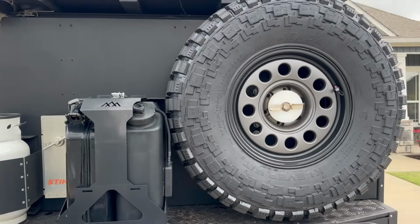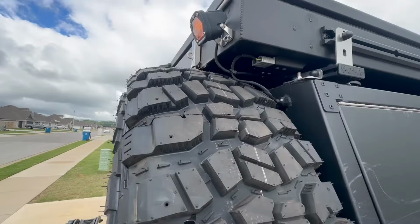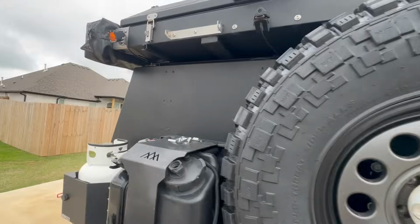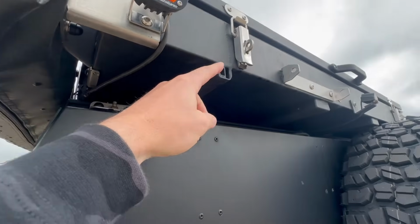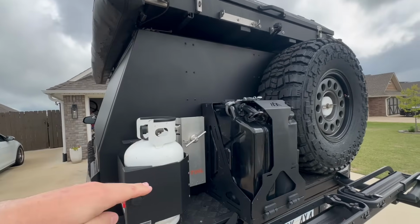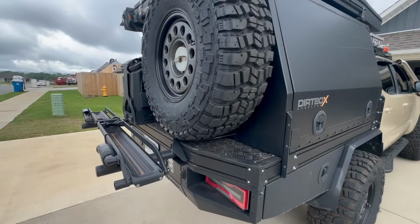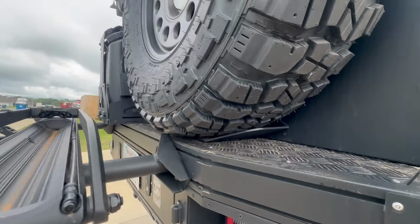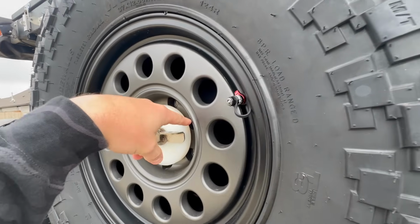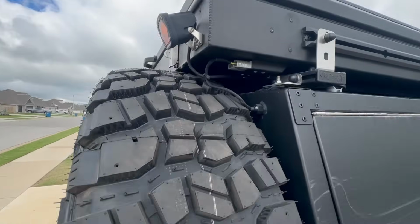Something kind of crazy on the back. So let me show you this. I had to cut my iKamper tent. So if you see here, this little rail, I had to notch that off with a grinder to fit the 37, and it is literally made for this. So my wheel sits in this little tray and gets kind of mounted through here onto the back of the canopy. And I mean, it could not be any better. Look at that.